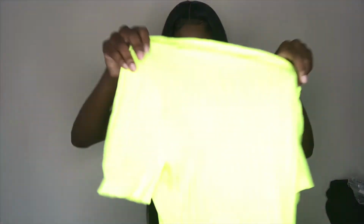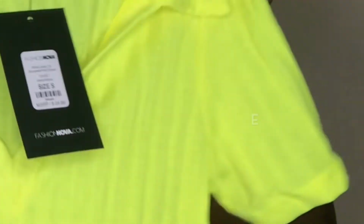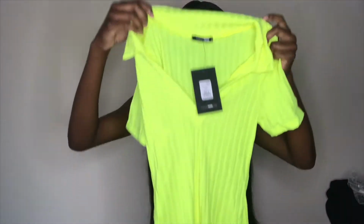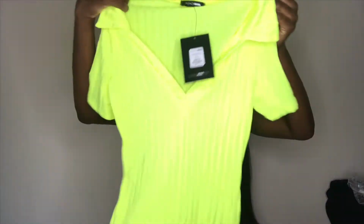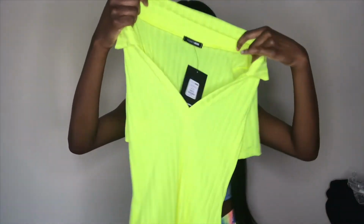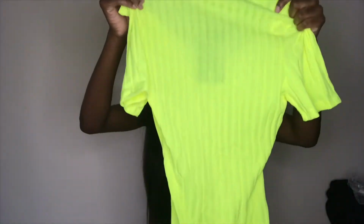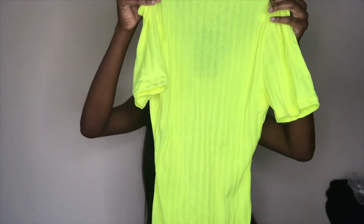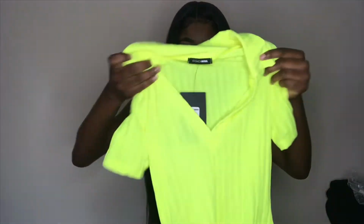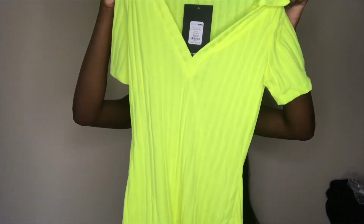But it's another polo style dress. It's kind of similar to the one I just showed you guys, except I believe the other one had buttons on it and this one doesn't. And it's cut a little bit lower than the other one. It has a deeper V-neck. Okay, the price on this one was $24.99. And of course they had their little discount, so I got a discount off of it too. But yeah, this is really cute. Pretty lengthy, not too short, not too long.